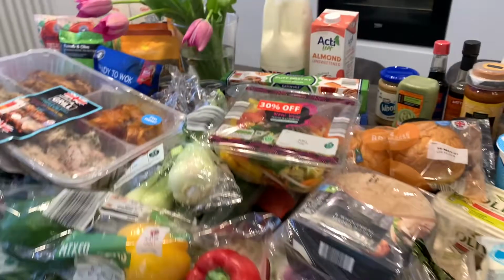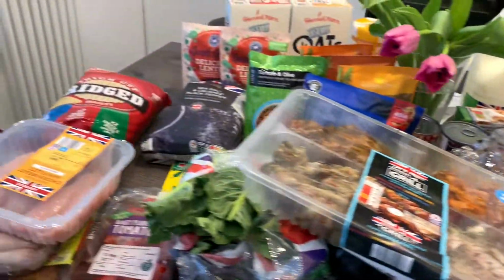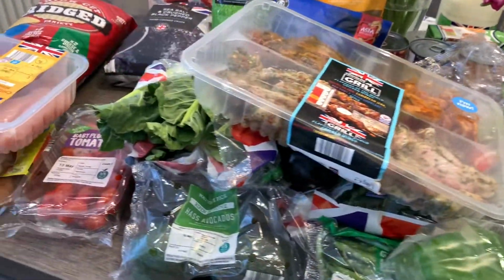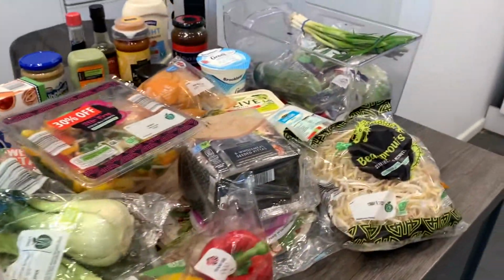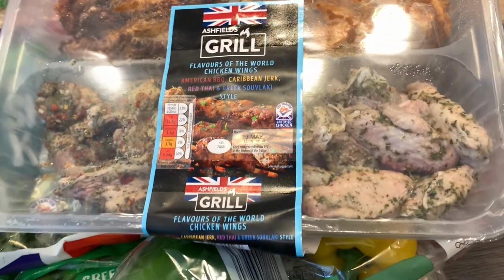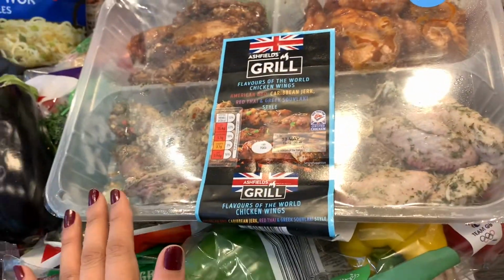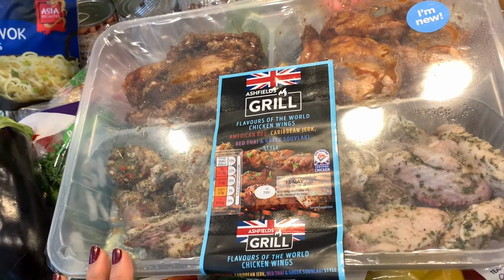So I've managed to fit all of my items onto my kitchen island again, and as you can see, I've bought quite a lot. I'm just going to whiz round through all of the milk, dairy and meat and fridge items first, so that I can put them away so that they don't go bad. So starting off with this amazing big portion of chicken wings. As you can see, they come in 4 different varieties of flavors, and this whole packet is 1.5 kilograms and it was costing only £4.49.